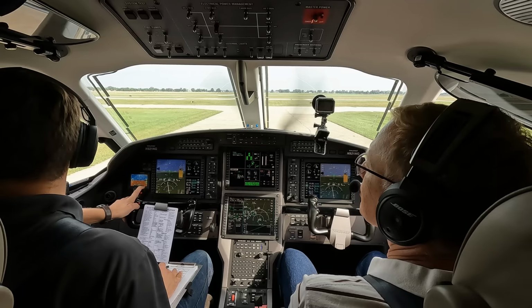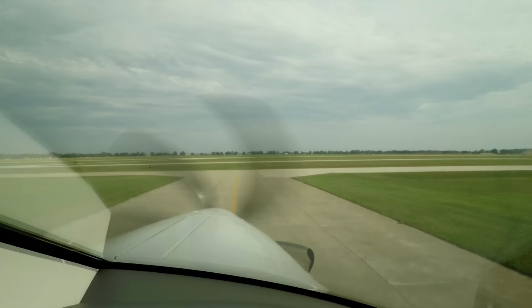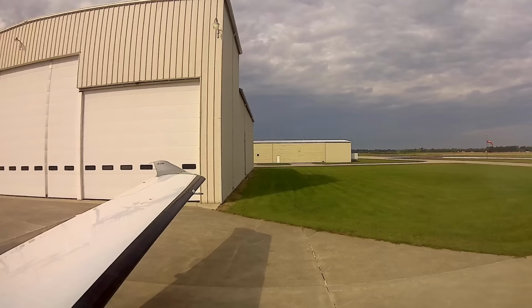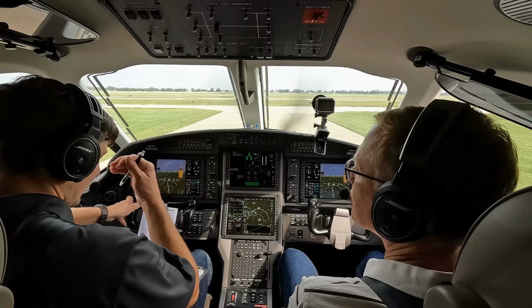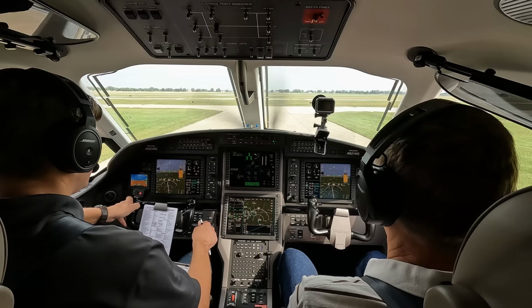Good morning, Southbound Clearance, Pilatus 92 on November Golf on the ground at Goshen. Request IFR to Kissimmee, India, Sierra, Mike. Pilatus 92 on November Golf, good morning. You're cleared to the Kissimmee Airport as filed. Climb and maintain 3,000. Expect flight level 230 ten minutes after departure. Departure frequency is 132.05, squawk 3276. I'm holding for release here at Goshen. Cleared to Kissimmee as filed. Climb maintain 3,000. Expect 230 in 10 minutes. Departure 132.05, squawk 3276. And we'll be using runway 27 this morning.